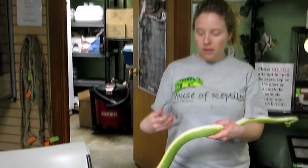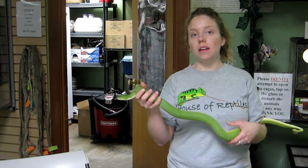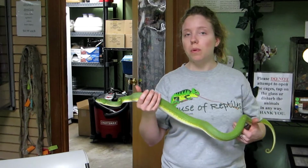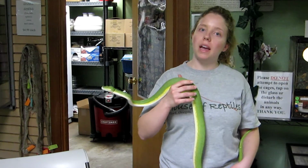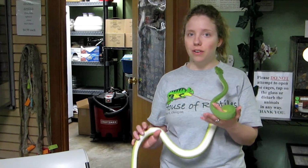Really rewarding pets if you want something pretty just to look at. Again, in rare cases, it's possible with work, something you can handle. It's just a beautiful display. They are a little bit more advanced, so probably not necessarily as a first snake either. But if you have some experience with other snakes and you think you want to try something new, it's a great choice.